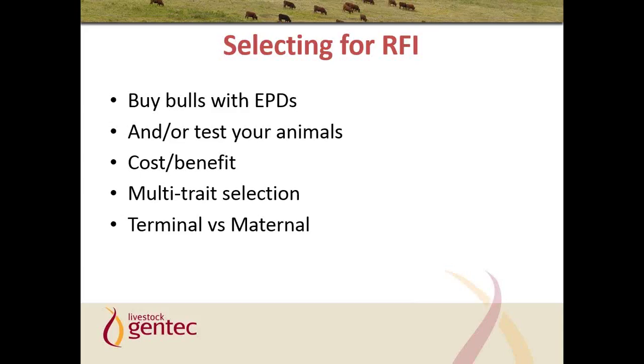There will always be enough genetic variation in both of the traits that there will be a feed efficient animal that will also have sufficient scrotal circumference. And that's where you practice your multi-trait selection. Obviously, you don't just go on feed efficiency. You must practice, he's feed efficient, but also he must have better scrotal circumference. So there is enough genetic variation that you can have a bull that's best in both worlds.